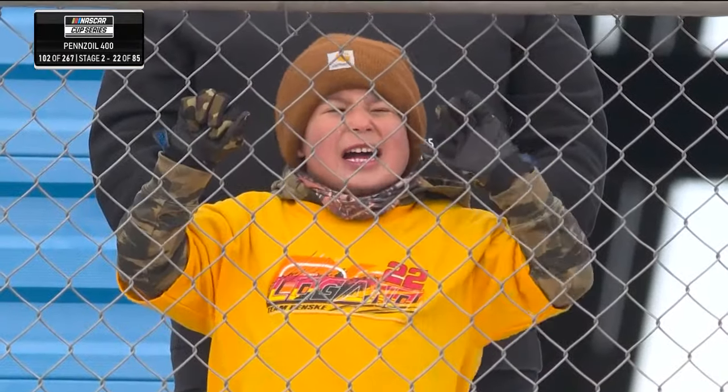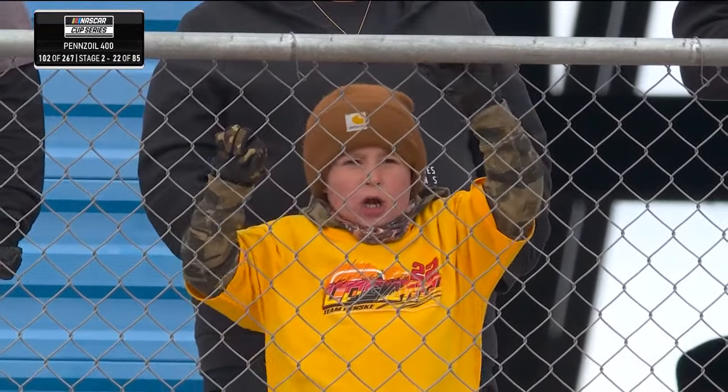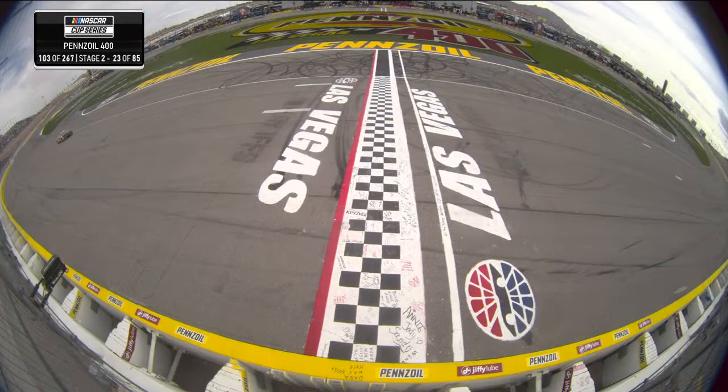101 laps complete in Las Vegas, and that Joey Logano fan is not happy. Joey started on pole, currently running 14th. So, in Clint's game, Super 6 question for Stage 2: which manufacturer will have the car that gains more positions by the end of Stage 2, and how many will they gain? Ford or Chevrolet?